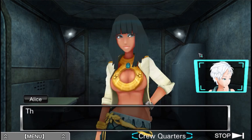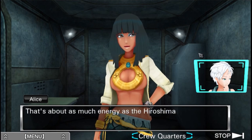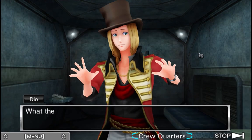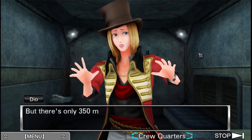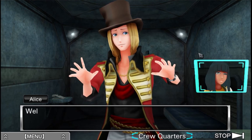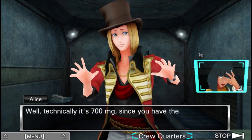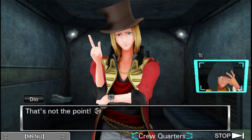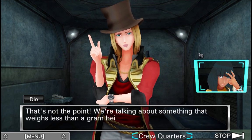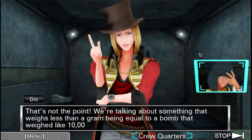63 trillion joules? That's about as much energy as the Hiroshima bomb. What the... You've got to be kidding me. But there's only 350 milligrams of stuff in there. Well, technically it's 700 milligrams since you have the matter and the antimatter. That's not the point! It kind of is. We're talking about something that weighs less than a gram being equal to a bomb that weighed like 10,000 pounds!